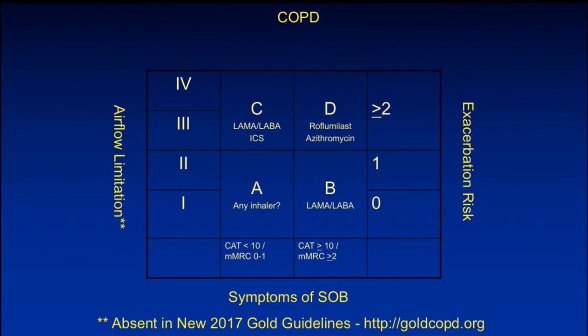On the other side of that, they have something called the exacerbation risk. And this should be intuitive, but the worse the obstruction, the more likely they are to get an exacerbation. So you see how many times per year have they had an exacerbation there on the right side of the screen. Is it 0, is it 1, or is it 2 or more? And you can see that those are actually kind of redundant. So what they've done this year in the new 2017 GOLD guidelines is they've just gotten rid of the airflow limitation part of it, okay?